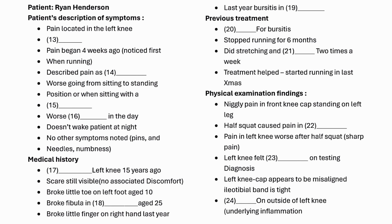It's just the left knee, just below the kneecap. It started about 4 weeks ago. I first noticed it when I'd go for a run. I'd get this sort of niggling pain, which would get increasingly worse. It's gotten to the point where sometimes I even have to cut my run short.